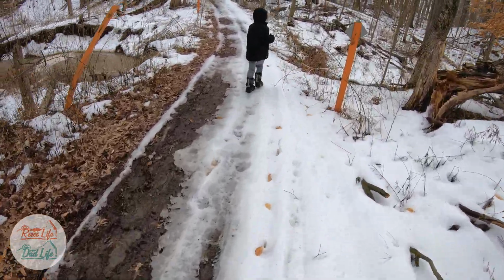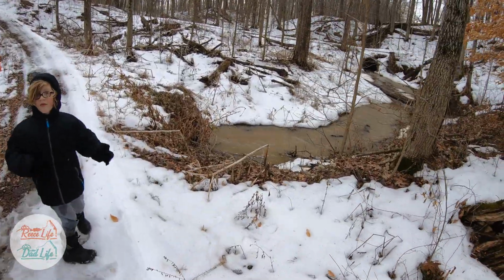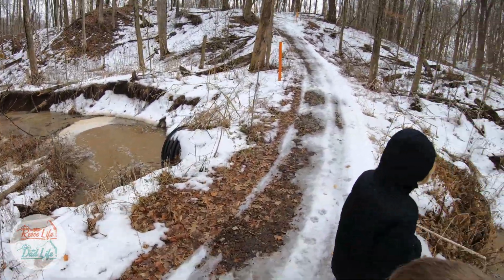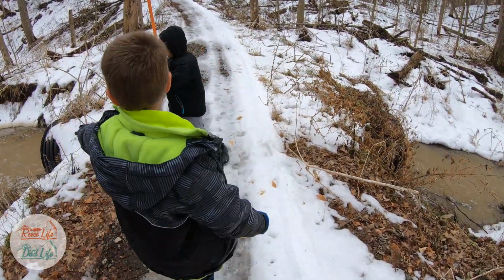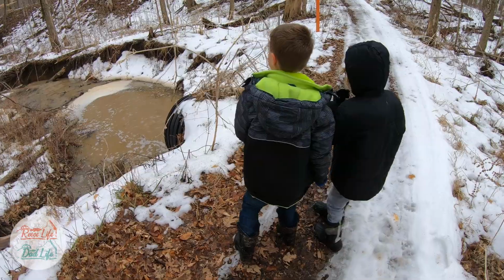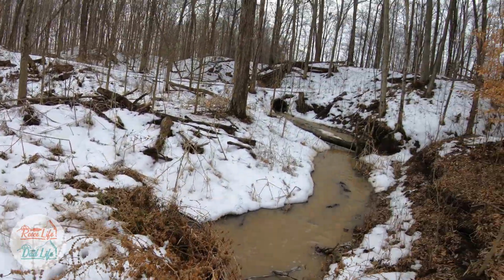Hey, Milo. Oh yeah, there's where the dog just jumped in the water. Yeah, he jumped in right there, didn't he? No, he jumped in right here. That's what I said. He jumped in right over there. Right over here. Yep. Cool. This creek is feeding the mighty Salamonie, isn't it?